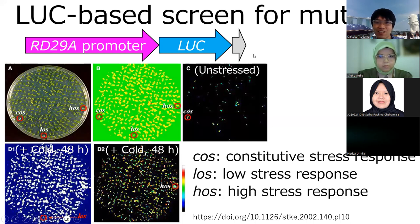I'm afraid it may be difficult to see the difference in the signal strengths, but luciferase can be used in this way for screening for mutants that have different responses to environmental stresses or other stimuli.